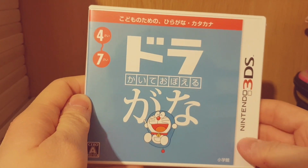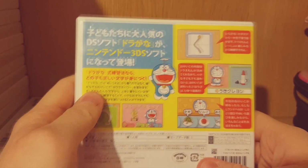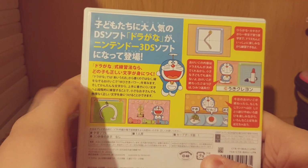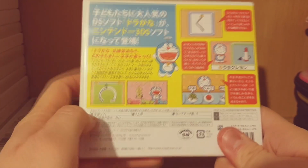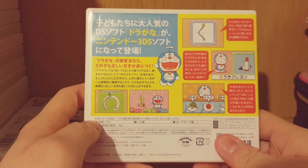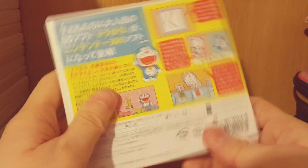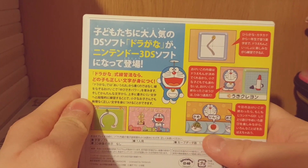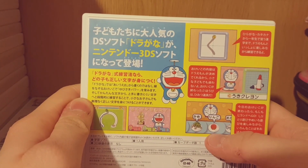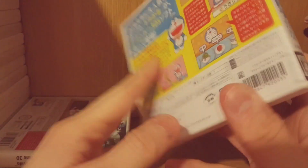Taiko, no, not Taiko. Right to Learn Doraemon. This is a port of a DS game, and I believe the company who made them, Shangoku Kan, made a bunch of these games for the DS and the 3DS, mainly ports, and then they ported more to the Switch, but not this one. This is basically practicing your kanji and your kana, mainly kana actually, because of the age gap for 4 to 7-year-olds. Like turtle, kame, ringo for apple. I should try this again soon actually, especially for learning Japanese.